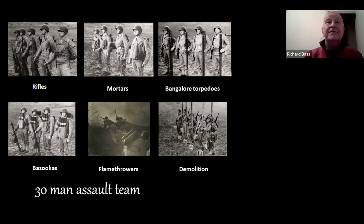Within the 30-man assault team, there were little subsections. There were rifles. Obviously, if someone's shooting at you, you need somebody to shoot back, and it was for protection for all the other sub-teams within the assault team itself. Mortars, yeah, you had a couple of mortars there. They would simply fire up into the air, and then they would drop down. That was to try and drop a missile into the trenches, rather like the Ukrainians are doing at the moment.